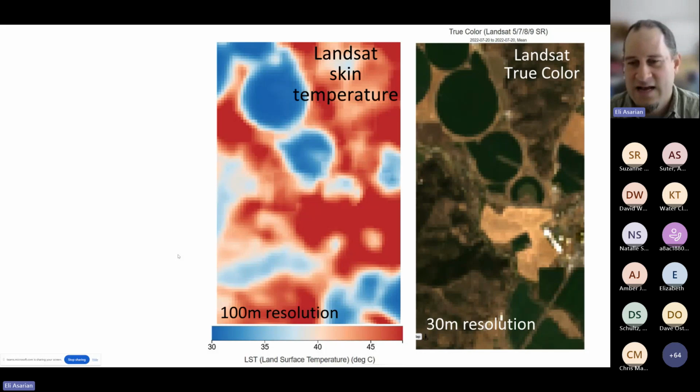One great thing that Landsat has that's really unique is a thermal sensor, and it's able to sense the skin temperature of the Earth, whether that be rocks or the leaves or whatever is the first surface that the satellite can see. And so you can see those center pivots are nice and cool, whereas the fallowed fields are much warmer, and the dry hillsides are much warmer.